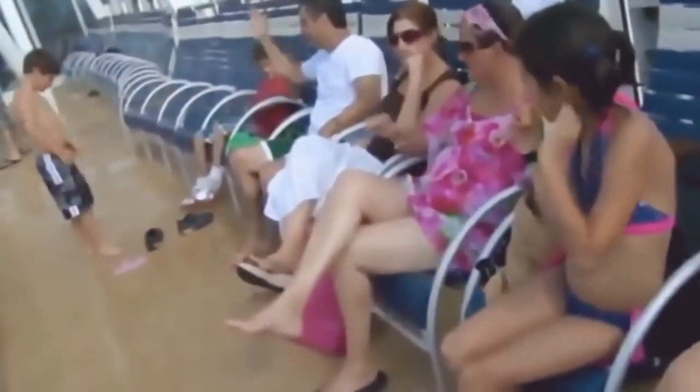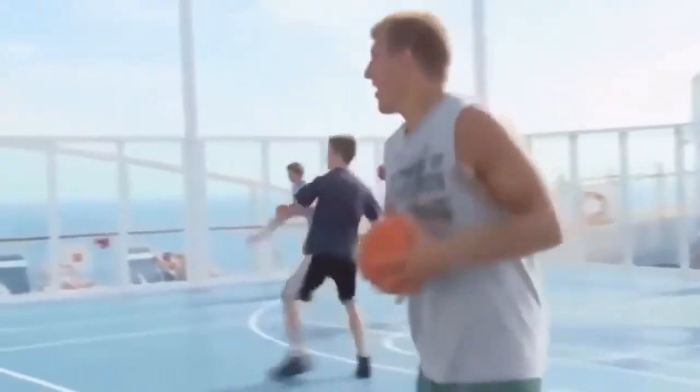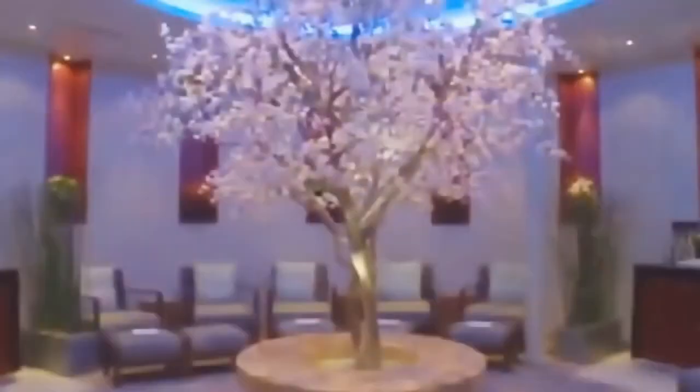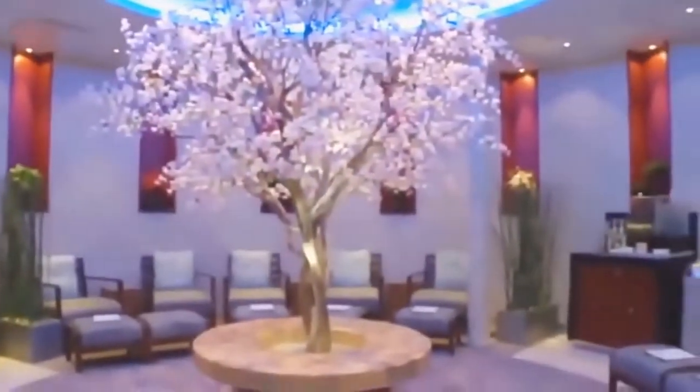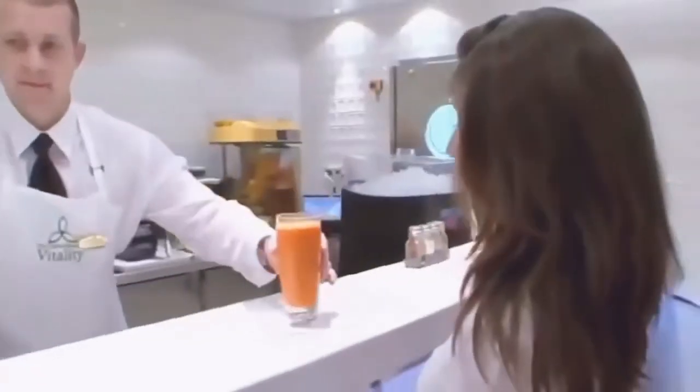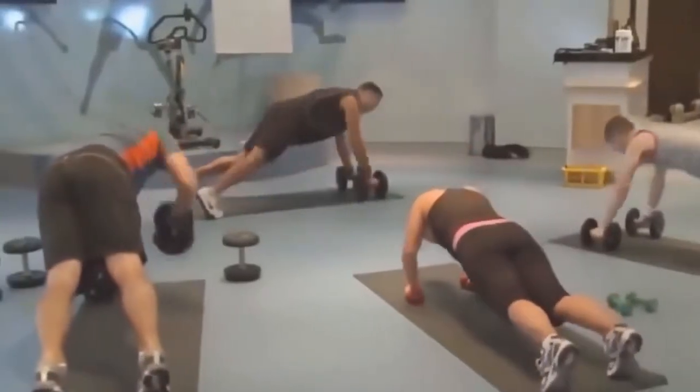The home for fun and sun, the pool and sports zone neighborhood truly creates a vacation experience like no other. Welcome to Vitality at Sea Spa and Fitness, Allure's most tranquil neighborhood. This is a place of relaxation and wellness, a retreat to help you rebalance and re-energize during your cruise vacation.